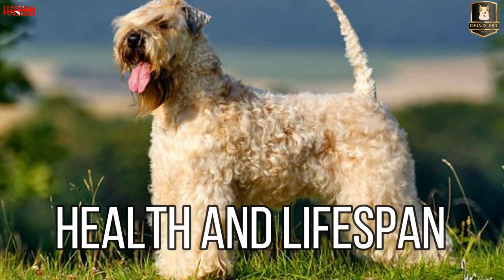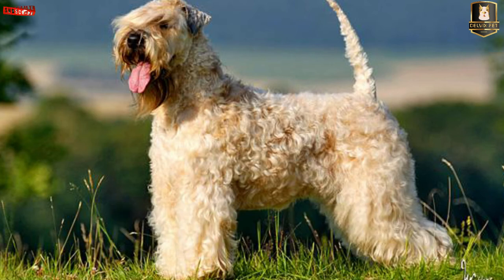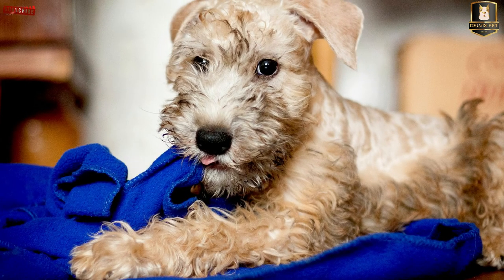Health and lifespan. Soft-coated Wheaten Terriers are generally a long-lived breed, although they are susceptible to various heritable diseases. They tend to be affected by two protein-wasting conditions. Protein-losing nephropathy, PLN, where the dogs lose protein via the kidneys, and protein-losing enteropathy, PLE, where the dogs fail to fully absorb protein in their digestive tracts, causing it to pass in their stool. Both PLN and PLE are potentially fatal, but if caught early enough, the condition can be managed with strict dietary changes and pharmaceuticals.